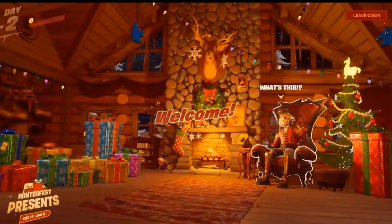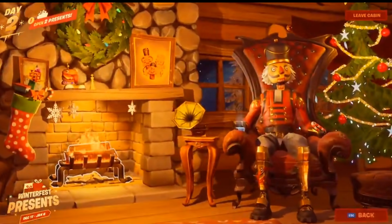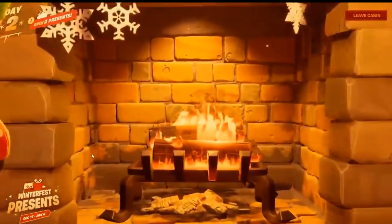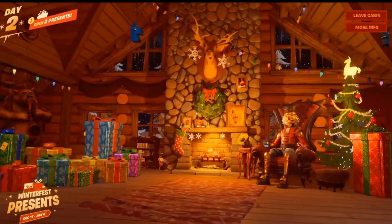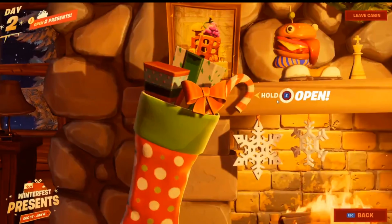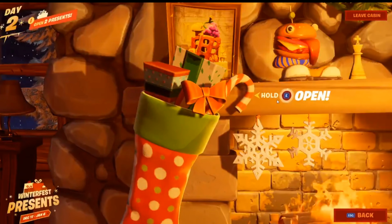So, there is a new area in the lobby, as you can see, and you can visit a cabin. This cabin, once you go inside, is actually the Winterfest cabin that will be mentioned in today's challenge. Today's challenge is to open a holiday stocking at the Winterfest cabin. And this is where you can find it, up against the fireplace here. All you have to do is open it and it will give you your reward for today.